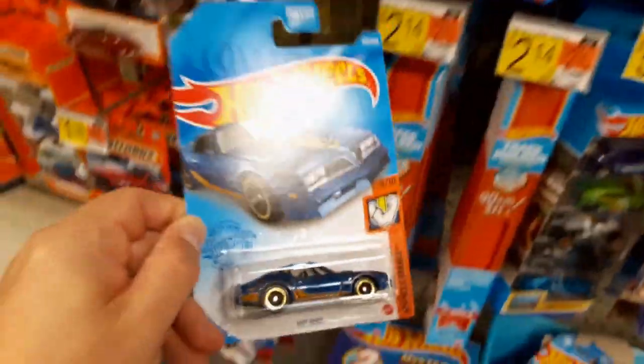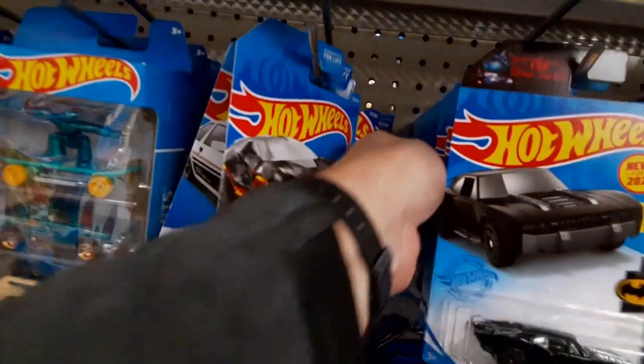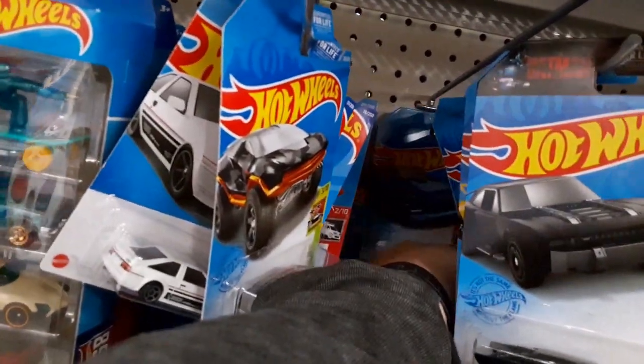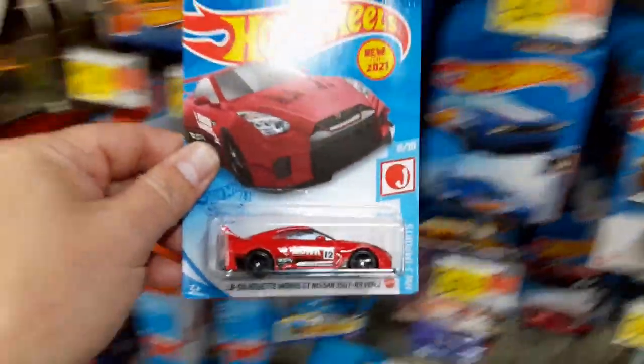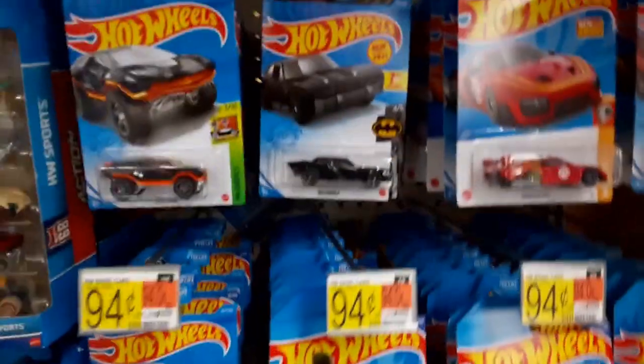Ooh, and here's a Hot Bird, kind of a 70s, late 70s style Firebird. That's dope. There's another Camaro back there, but I think I'll go get something else. Here's a red Liberty Walk Nissan. That's kind of cool. That's the first time seeing that.